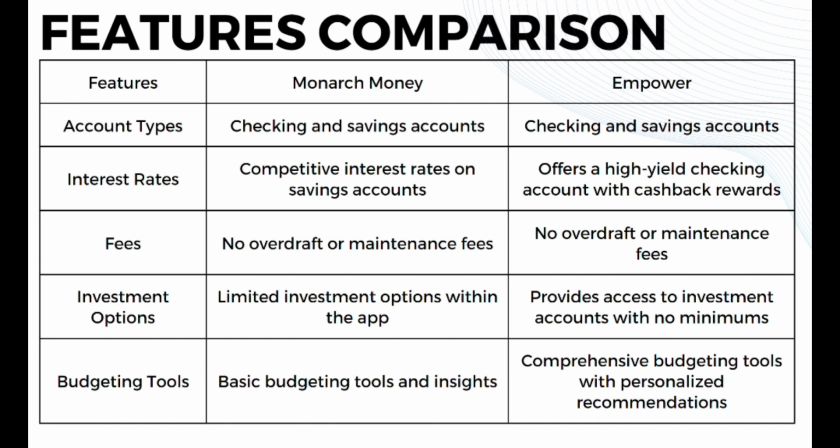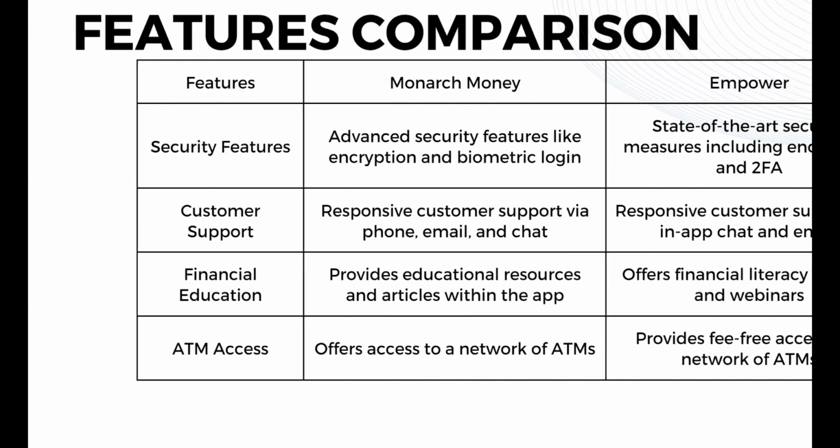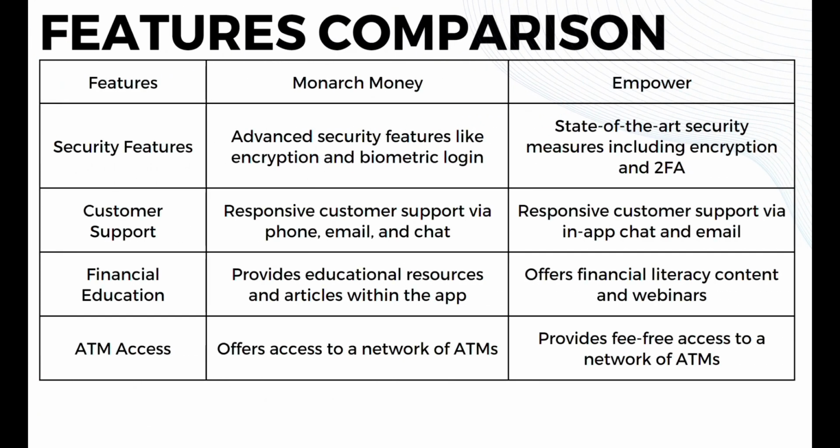Now in terms of investment options, Monarch Money offers limited investment options within the app, while Empower provides access to investment accounts with no minimums. In terms of budgeting tools, Monarch Money offers basic budgeting tools and insights, while Empower offers comprehensive budgeting tools with personalized recommendations. And aside from that, in terms of security features, Monarch Money offers advanced security features like encryption and biometric login, while Empower offers state-of-the-art security measures including encryption and 2FA.